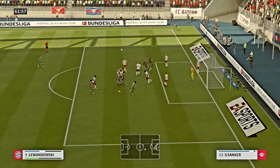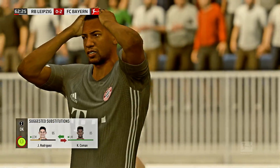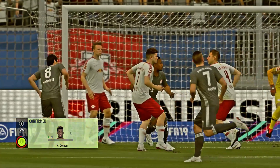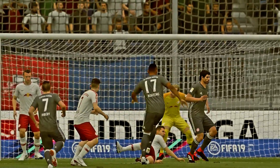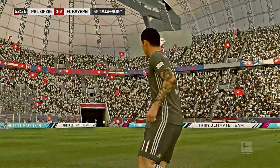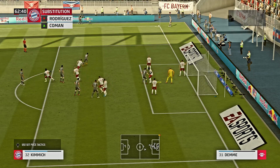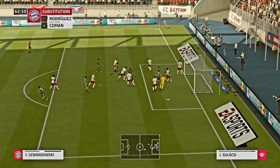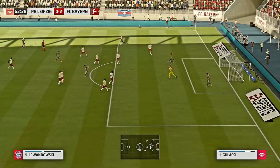In from Kimmich. It looked a certain goal until the defender managed to get some contact. That's just instinct, but that is top defending. And that's going to be a corner for Bayern Munich. Corner's taken. And the corner claimed by the goalkeeper, not too difficult.